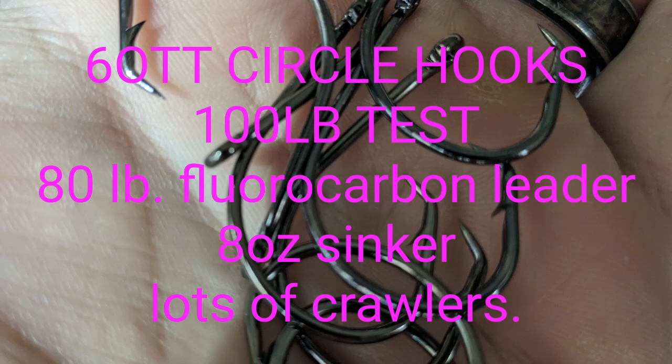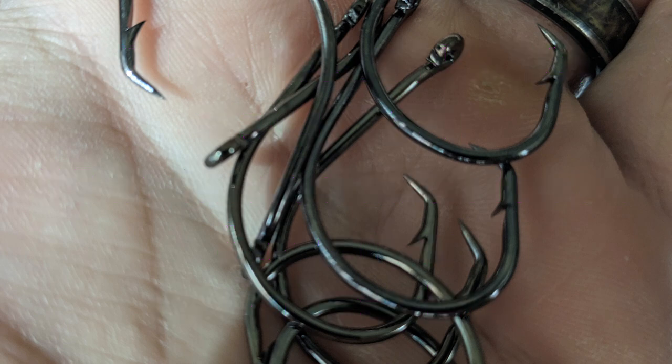Here's what you will need listed above. Now, the setup is not that hard. You just take a 6-ounce or an 8-ounce slide sinker. Make sure it slides, put a bead on it down to a barrel swivel. From that barrel swivel, you tie your 80-pound fluorocarbon leader to your 6-aught hook, and then just put them crawlers on that hook until you can't see the hook no more. I will make a video showing you how we do these setups. That way you get more of the hands-on experience.